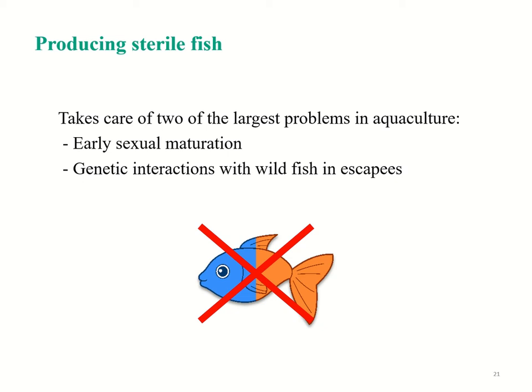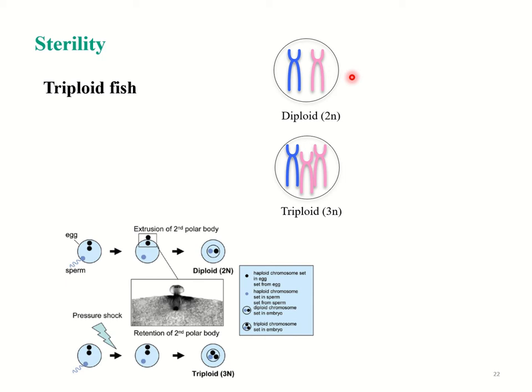And I want to talk a little bit about some methods used to induce sterility in fish, or that have the potential to do it. First, I would like to talk about triploid fish. So a normal fish is diploid, with two sets of chromosomes, one from the father, one from the mother, whereas a triploid has a double set from the mother. And the way that it's produced is that the fertilized egg is exposed to a pressure shock, and this prevents the extrusion of the second polar body that would normally occur after fertilization. And it leads to a retention of it, creating a triploid zygote, or embryo.